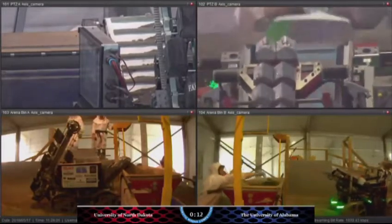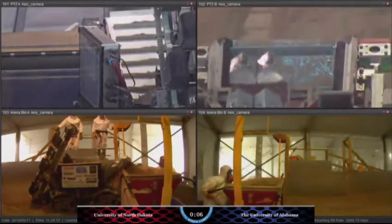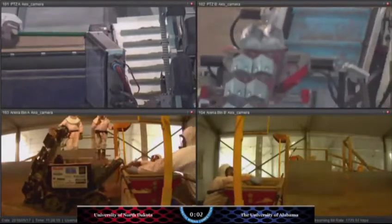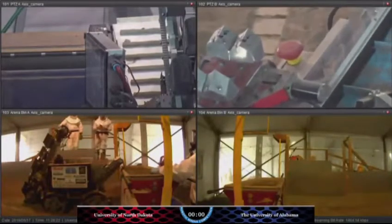Look at that. North Dakota just dumped an amazing amount, and they're still dumping. So with 10 seconds left, after these robots compete in this 10-minute competition, right there, we've just finished.